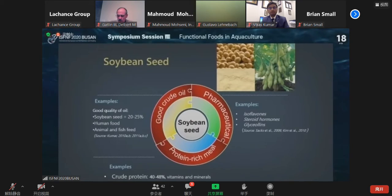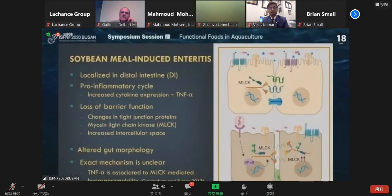You cannot add too much soy in carnivore fish feed because soybean seed meal contains some anti-nutritional factors, and we believe that those anti-nutritional factors cause soybean meal-induced enteritis. What is enteritis? Where is it happening? It is not happening in the stomach. It is not happening in the proximal intestine. It's not in the mid-intestine. It's happening in the distal intestine. In layman's words, you could say that it's just an inflammation of the gut. That's the layman's word.